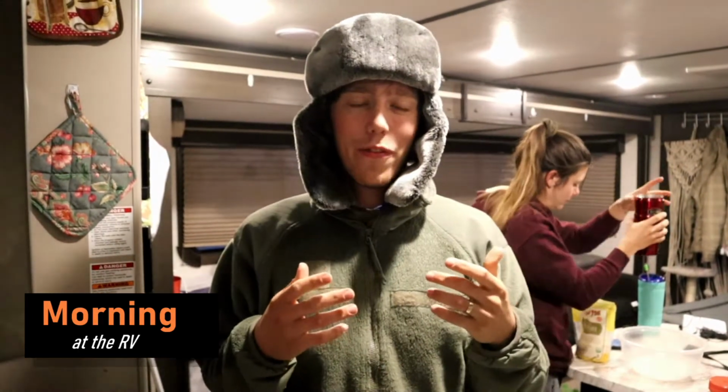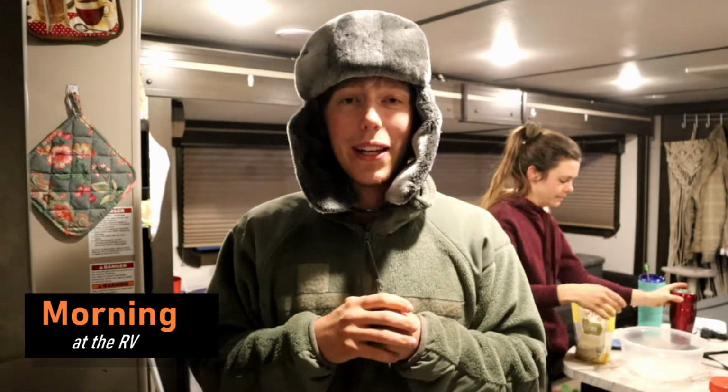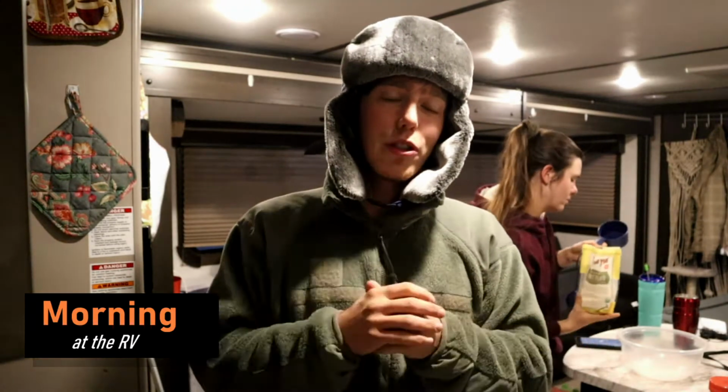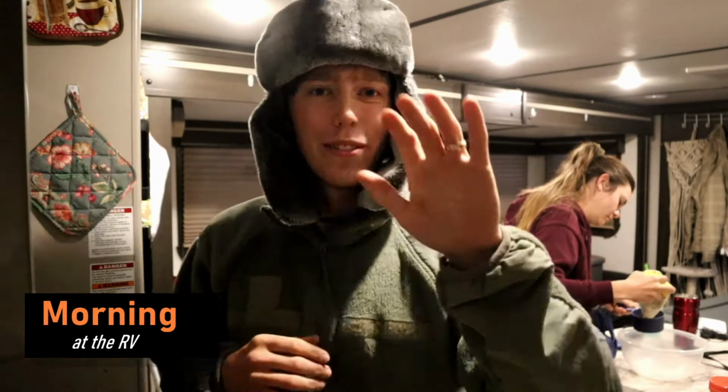It's morning at the RV, about 7-ish. It's freezing outside, which means it's cold in here. We're gonna go check out Buckskin Gulch today via the Wirepass trail. Hopefully, if you're considering going to see these, this will show you whether or not it's worth adding to your trip, and hopefully it'll be a fun adventure for us. So let's go.